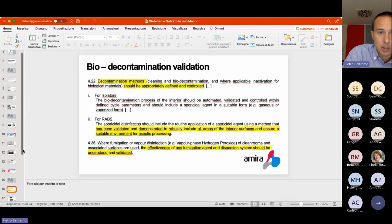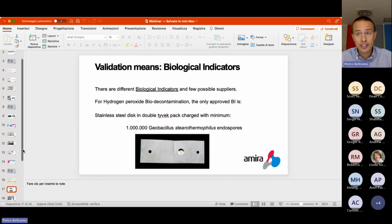So what is validation? Basically, you are testing and validating a killing agent. Biodecontamination is about killing microbes. So you need a biological indicator. Biological indicators, in the case of H2O2, are usually metal discs, but they come in different formats. But I would say most commonly a metal disc with a suspension dried on the surface of the disc, made out of Geobacillus stearothermophilus.